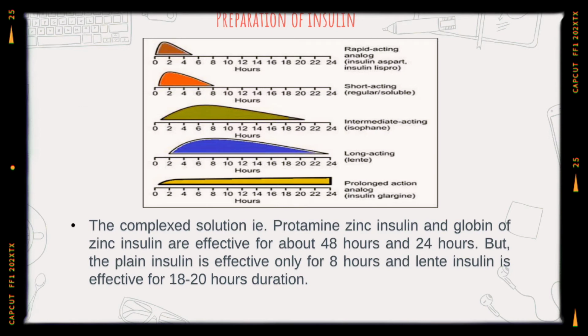This diagram shows that the effectiveness of insulin may differ on its solutions. For example, the protamine zinc and globin zinc insulin are effective for 48 and 24 hours. But the plain insulin is effective for only 8 hours, and the lente insulin is much longer in its effectiveness, which lasts 18 to 20 hours.